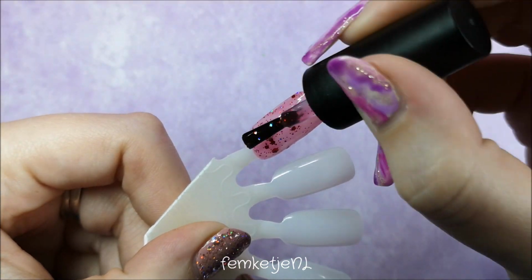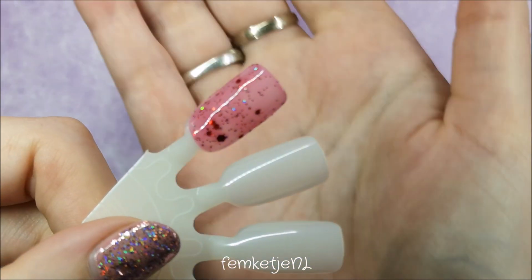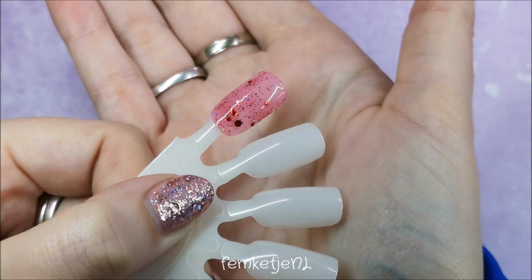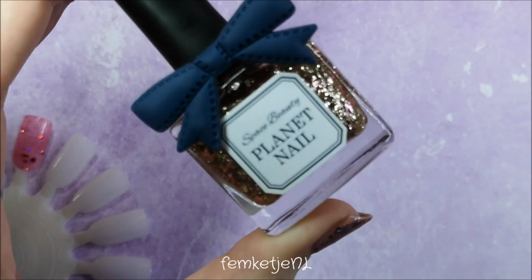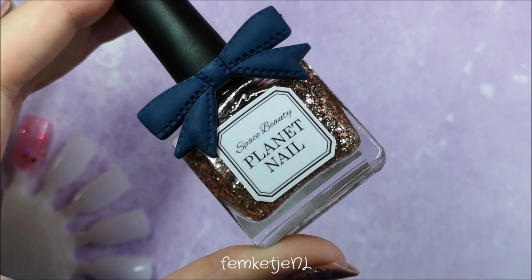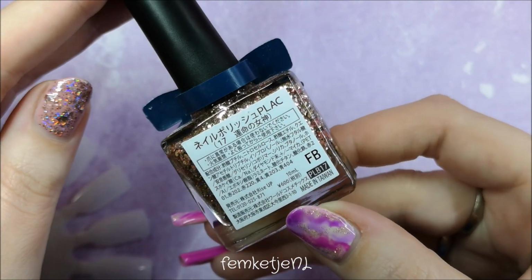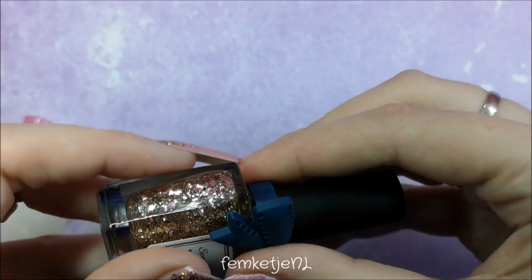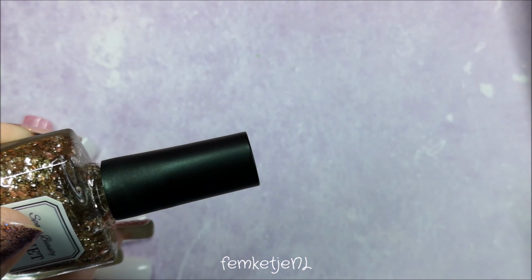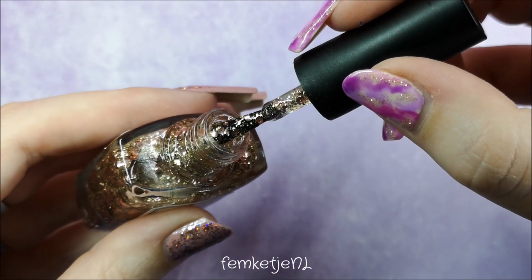I just did that for myself, to say 100 yen is like a euro, so I actually knew what I was spending. But let's say these were like 5 or 6 euros, so they are a little bit more pricey than drugstore I'd say, but they really are gorgeous. So that first one is a reddish pink jelly polish with a lot of beautiful glitter in there, all reds and also some tiny hearts, but you will see that once I have applied the second layer.